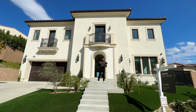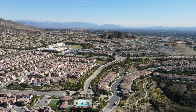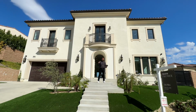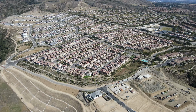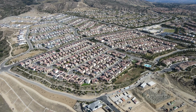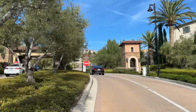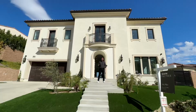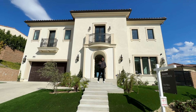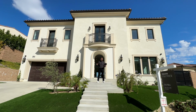Now today I am excited. I am here in the amazing city of Porter Ranch, California. Porter Ranch is an awesome suburb here in the city of Los Angeles. It's about 35 miles from downtown LA, but this is a city that has access to amazing schools. And where we are, we're in the gated community of Westcliffe. Westcliffe is one of the most highly coveted gated communities that you can live in the entire San Fernando Valley.